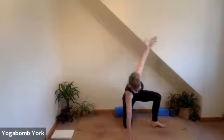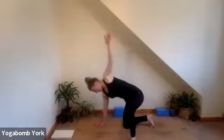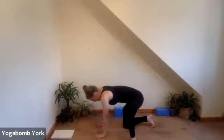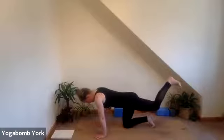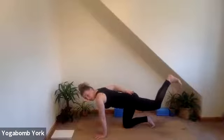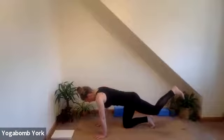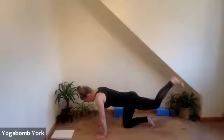So I'll show you from the other direction. So we're like this. That's it, perfect. And then exhaling, releasing that left hand, extending that left leg. And again, just bringing the left foot up towards the sky again, seeing if we can pulse it a little bit higher, taking care to keep that pelvis nice and neutral. Breathing nice and deeply.